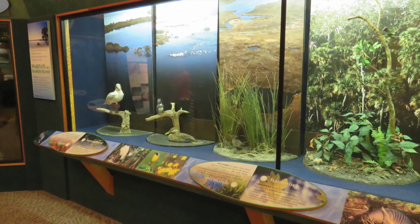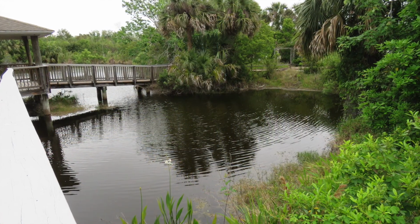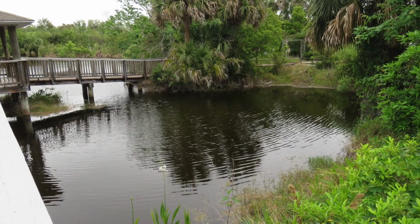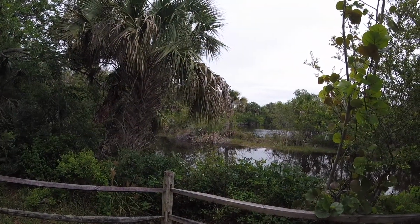Along the route are several benches and a covered observation deck over the pond, perfect for picture taking when the birds are within range. We were able to get some great shots of a pair of osprey nesting.